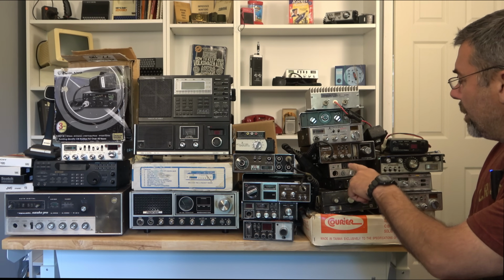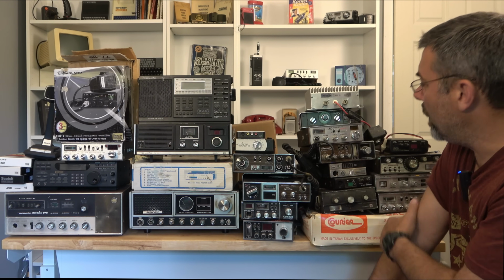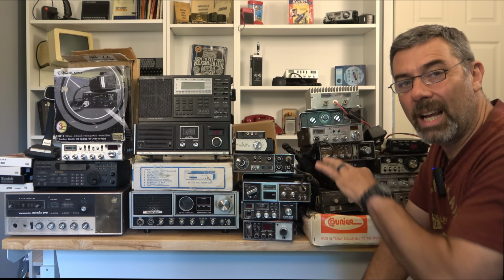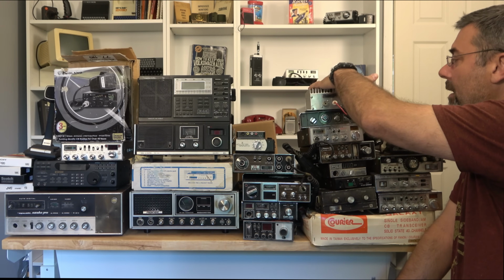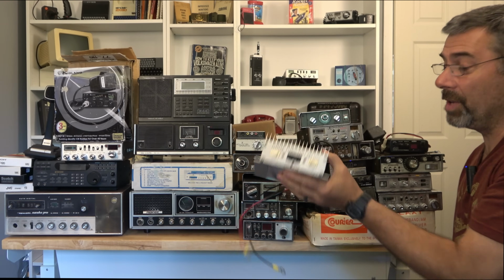Nice Royce here, 23 channel CB. I've owned one of those before. Pretty good. Cobra 21 LTD. A Messenger Courier 23 channel there. Don't think that one works, but it was kind of cool because it had a nice chrome fascia on it. And then this is an 11 meter amp, 225 watts, I believe. Now I don't play with these things, but this has good resale value.